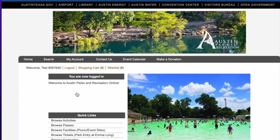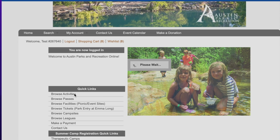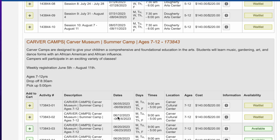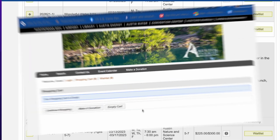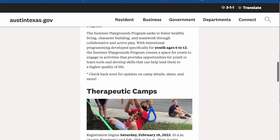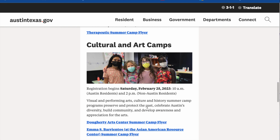Now that I'm logged in, I can go ahead and hit Browse Activities, and that'll bring me back to that database where you can search by location, by program type, or subtype. At any time, you can go to your shopping cart to see what camps you've selected. There are plenty of camps with availability. With a variety of dates for spring break and summer camp, there's a camp for everybody. So go ahead and check it out.